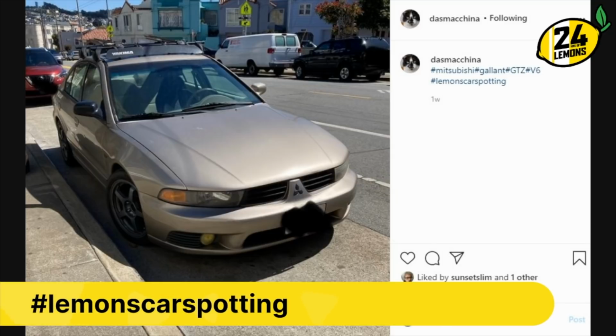But the wheels on this one help a lot. Other than that, boy, I'm sure it wasn't a good car. Comment down below if you have any direct experience with the Mitsubishi Gallant of this era.